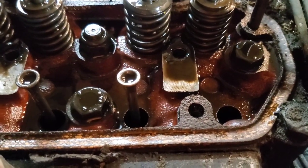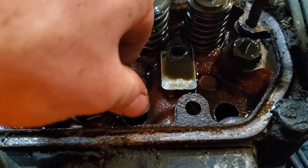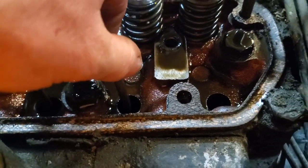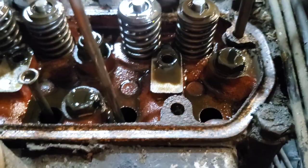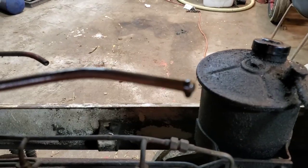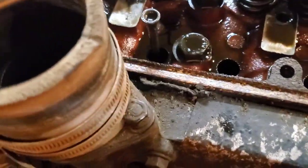Well, that one fell down when I took the rocker assembly off. And there might be more than one thing going on here, because that one's bent. Like, bent. That's a problem.